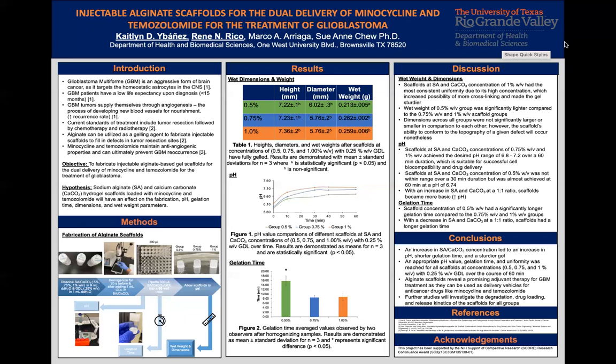In conclusion, increasing sodium alginate and calcium carbonate compounds led to an increase in pH, a shorter gelation time, and a sturdier gel. This investigation demonstrated the potential for injectable scaffolds to serve as an adjuvant therapy after tumor resection in patients with glioblastoma multiforme. The scaffold will be able to refill the defect site of the tumor so that it can release anti-cancerous drugs like minocycline and temozolomide over time to eliminate any leftover glioblastoma cells that may have remained following this type of surgery.